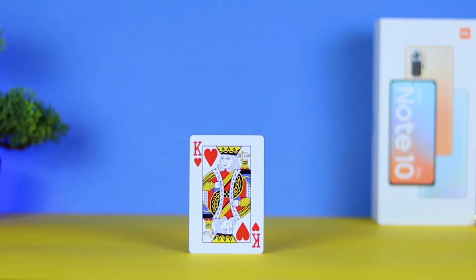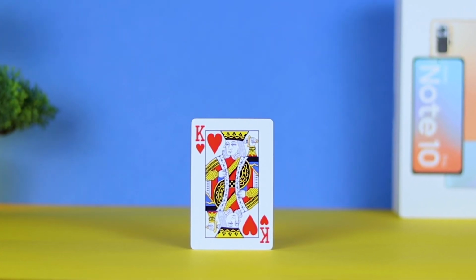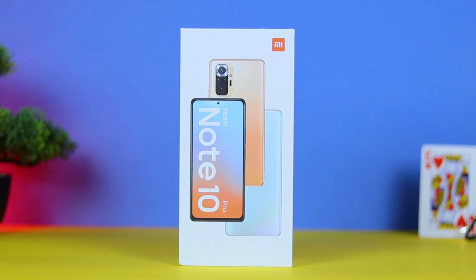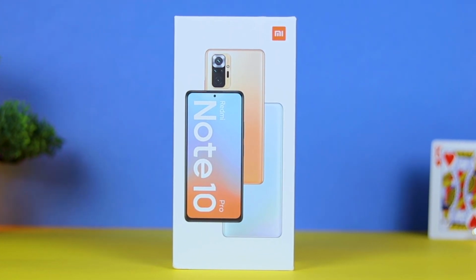Okay, so we're just 3 months into 2021 and we're starting to see a lot of smartphones being released into the market. But when we talk about budget devices that give you true value for money, then Xiaomi might have just got that on lock with the Redmi Note 10 Pro.